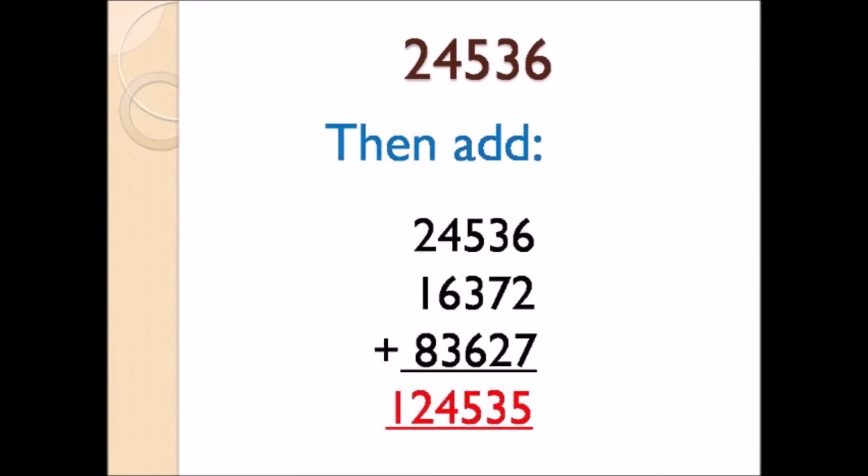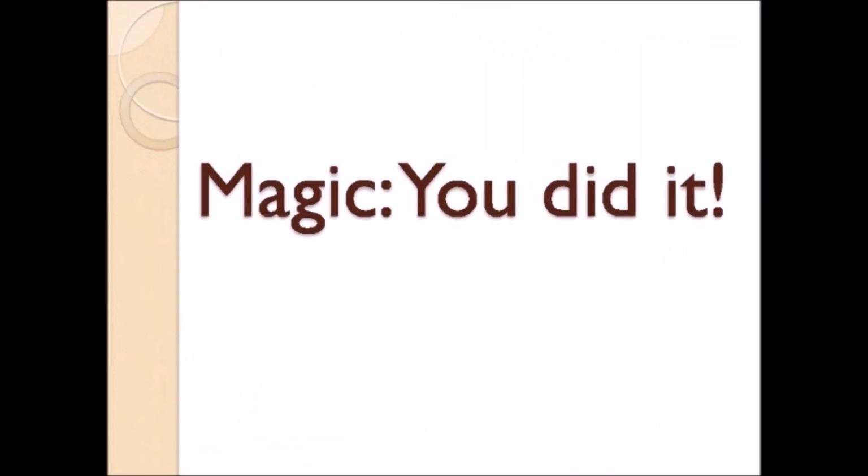Then you add: 7 and 2 is 9 and 6 is 15, 7 and 3, 10, 13. Then you get 15, then you get 14, and then you get 12. That's the number you gave at the very beginning. Magic? Yes, you did it. You're a magician and a mathematician.